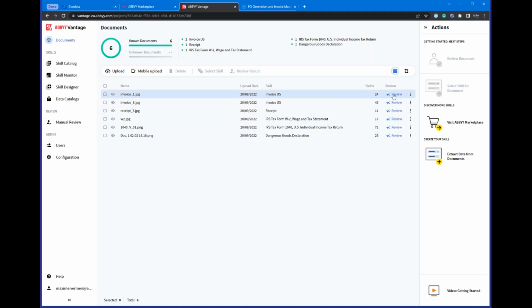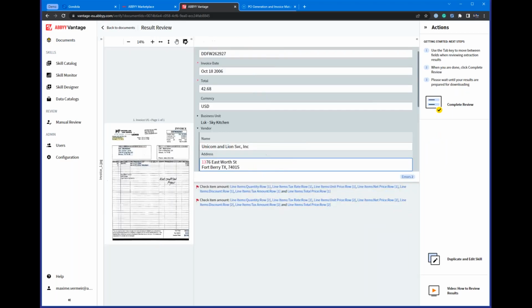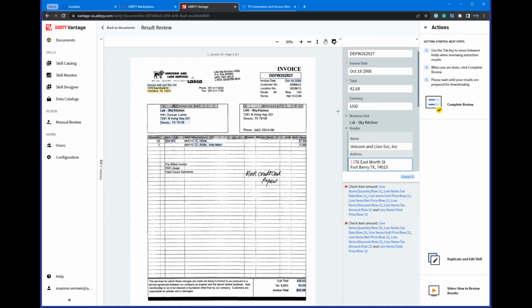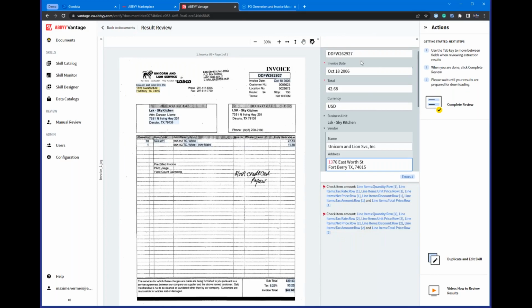So if we click on the review button, it's going to take us into the overview, where we're going to be able to see both the document and the data side by side, where we can see all of that right here. So Vantage is going to highlight the information on the document itself, so we can really see where all of the information was found.